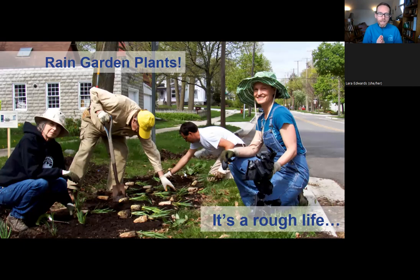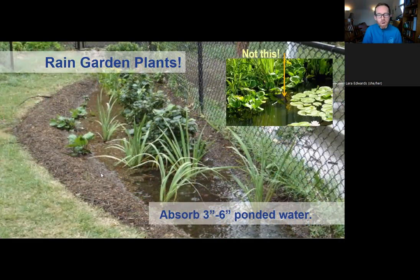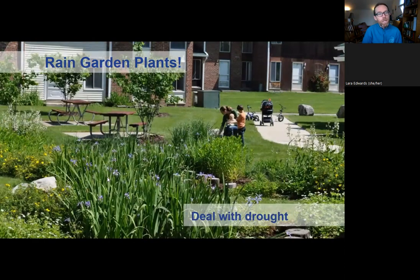Rain garden plants. So the thing to take away about rain gardens is it is a tough life for a plant in a rain garden. It's got to be able to absorb 3 to 6 inches of ponding water. And in addition to that, it's not a water garden, right? So it does drain within 24 to 48 hours. It's also got to deal with drought in the summertime. We might not get rain for 2 or 3 weeks, and you don't want to have to be out there watering the garden.